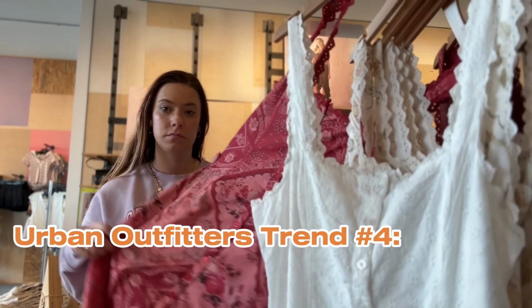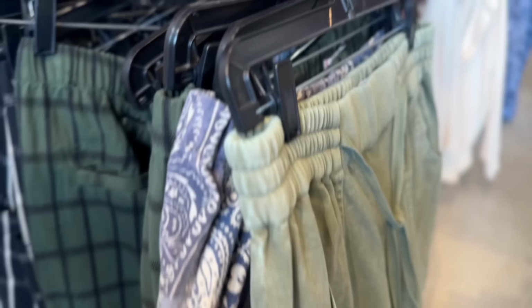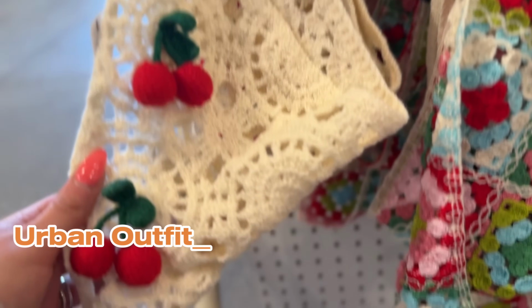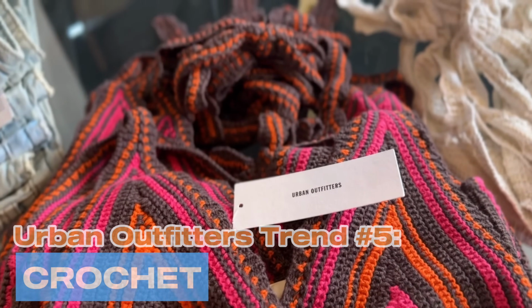Next up, again, I got confirmation on dressing us like picnic tables because Urban Outfitters had a ton of paisley style and patchwork style clothes. I also did notice, going back to what we originally found at Target, there were also a lot of crochet items here as well. All right, let's bring it all home now.